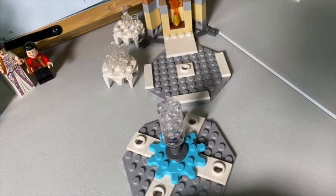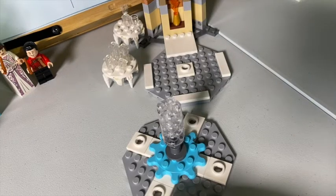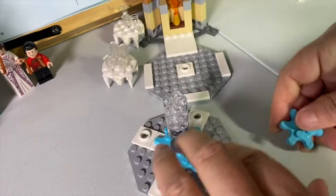This looks like a fountain. Does it not? Look, another piece we've never had before. Smaller version thereof. Nice.